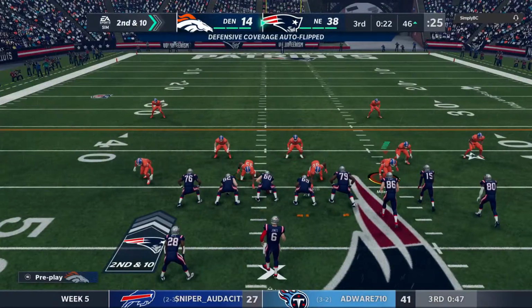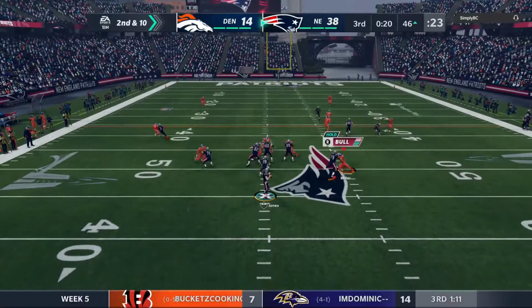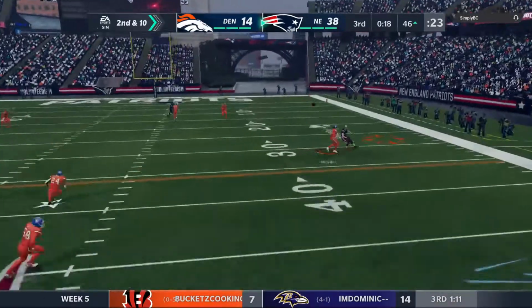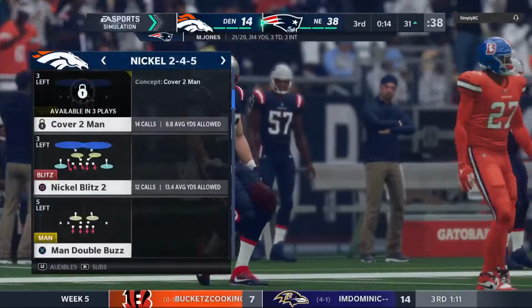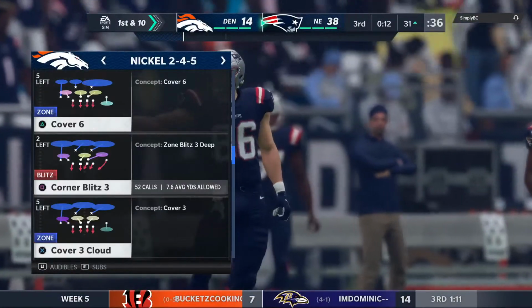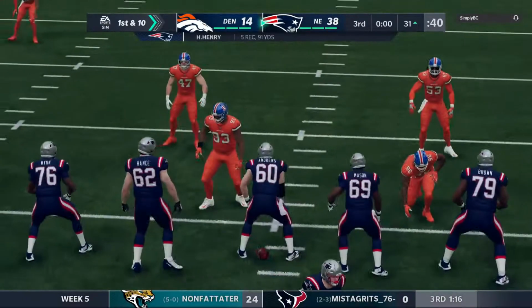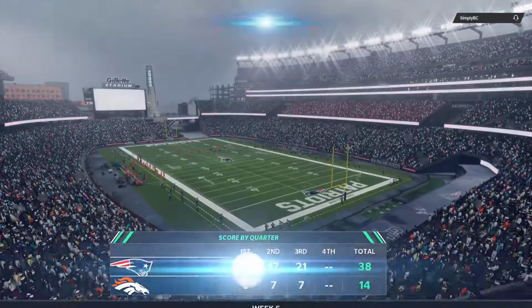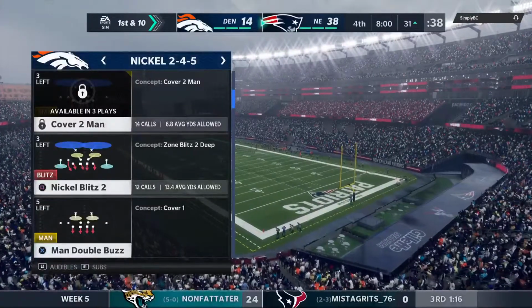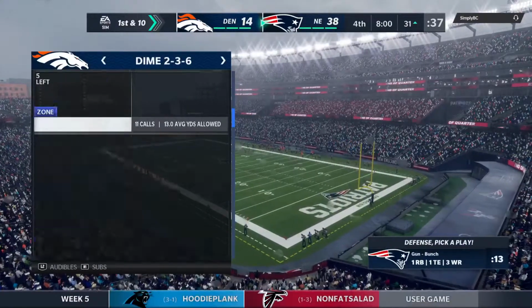3rd quarter action from Foxborough. And past the 35, he'll be dropped a yard or 2 shy of the 30. 15 yards on the play. 1st down. 1st and 10. And that is going to do it for this 3rd quarter of action. You are watching the NFL on EA Sports. 38. Broncos 14.